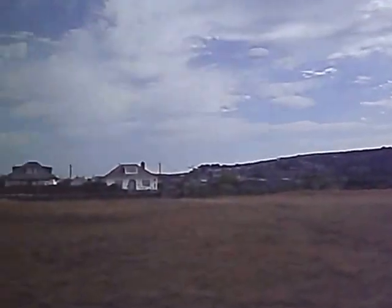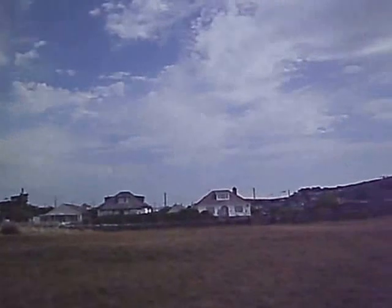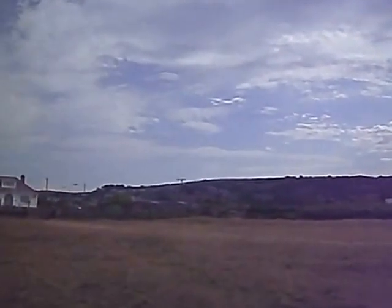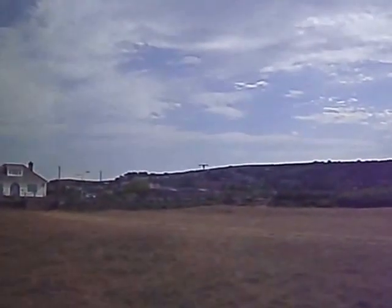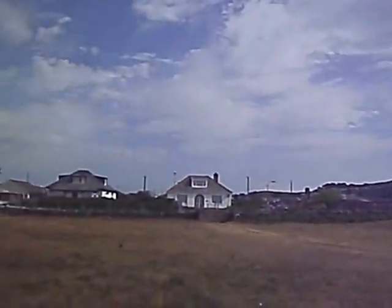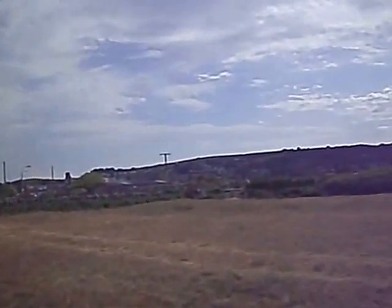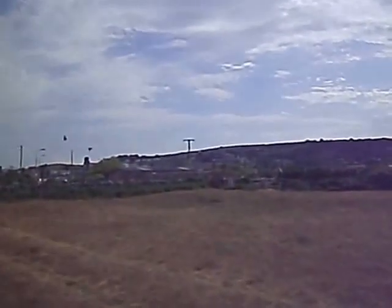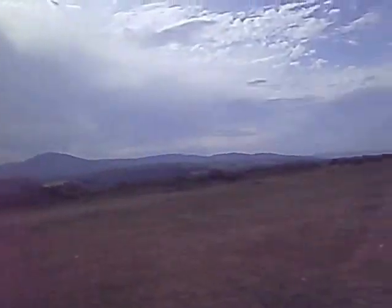I'll record it, but there's a gate in the corner. I'll go through there, and then my car, red car, possibly can be seen. So where I'll finish, of course. This is all part of the Wales Coastal Path.